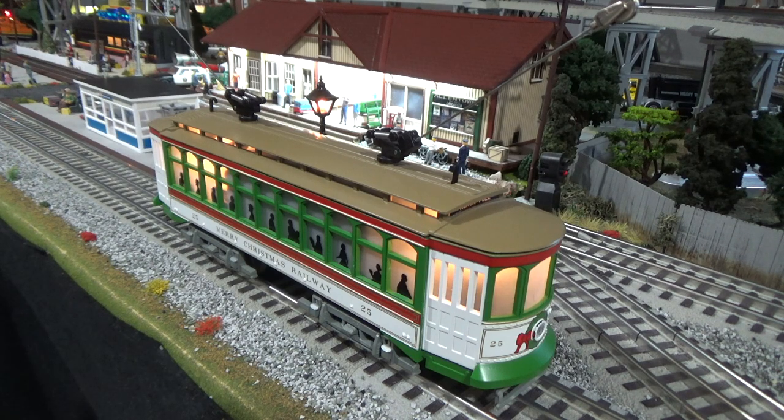I might have to set up a track on the floor or somewhere else to run anything conventionally. So I wanted something that I could run and have fun with, and have something for the family and kids to see when they come over to see the layout.